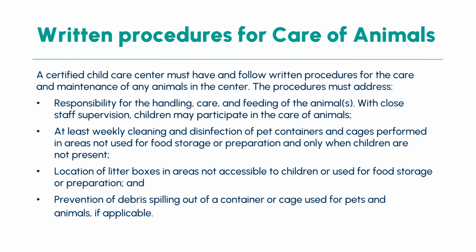At least weekly cleaning and disinfection of pet containers and cages performed in areas not used for food storage or preparation and only when children are not present. Location of litter boxes in areas not accessible to children or used for food storage or preparation, and prevention of debris spilling out of a container or cage used for pets and animals if applicable.